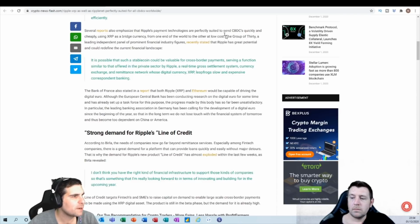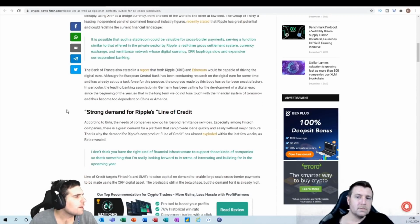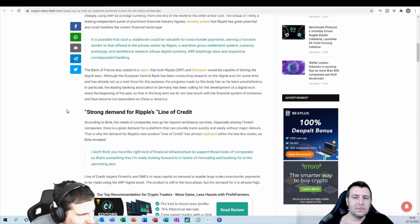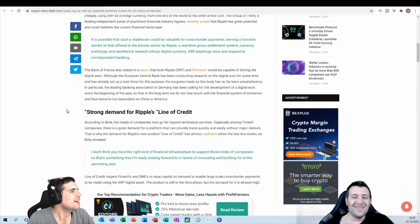And a lot of these central banks as well have been reaching out to Ripple specifically for advice on how to utilize the XRP Ledger. So joining the dots together, it's looking pretty rosy so far. The Bank of France also stated in a report that both XRP and Ethereum would be capable of driving the digital euro. Ethereum, make me laugh.